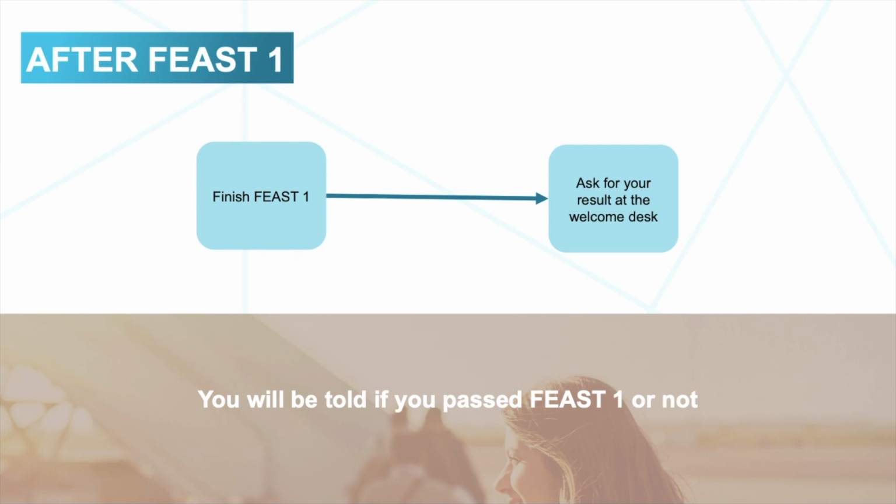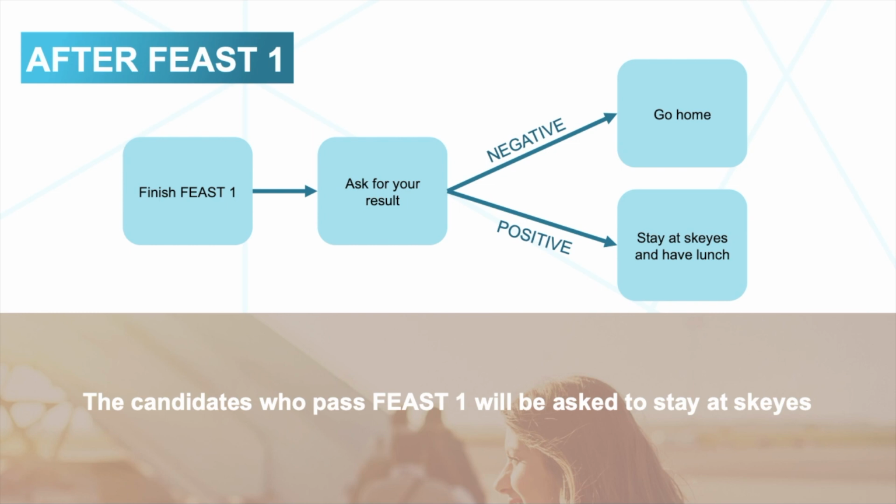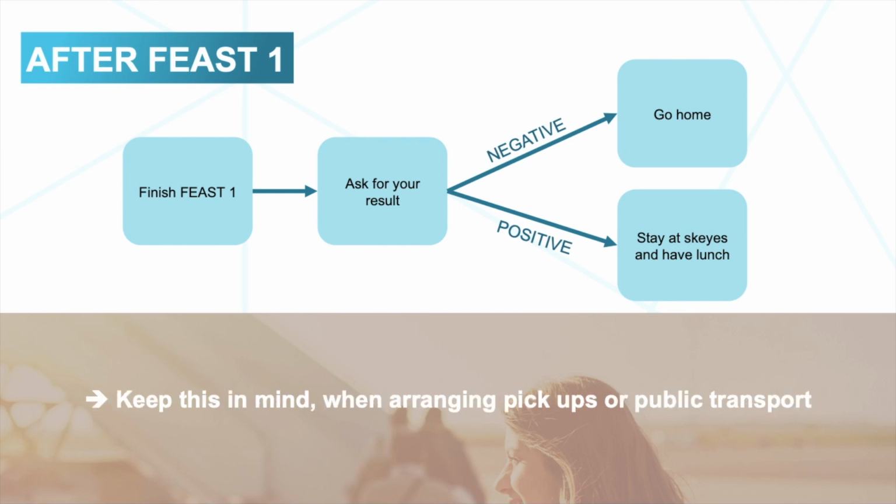We are very well aware that this will be an unpleasant moment for those of you who will receive a negative message. We've considered many scenarios, but under the given circumstances, we believe that this is the best way. So please be prepared for getting your results straight after the test. In case you did not pass Feast 1, you will be asked to go home, unfortunately. The candidates who pass Feast 1 will be asked to stay at Skies. So please keep this in mind when arranging pickups or public transport, as it depends on your result on Feast 1 whether you will go home at around lunchtime or later in the afternoon at around 5 p.m.